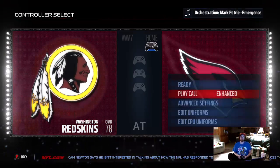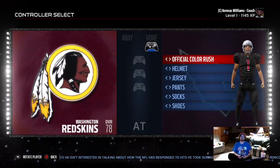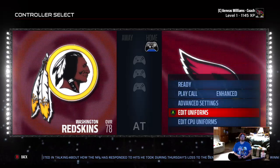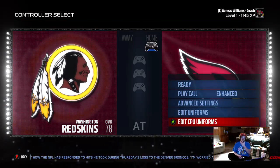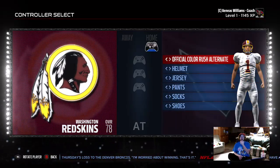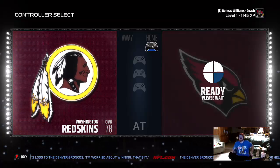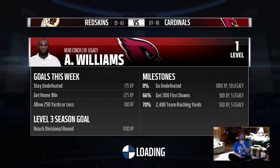And we will be doing the color rush just because we can. We have this ability. Yeah, because if you look at my screen, you'll see edit CPU uniforms. Oh my god. It looks so bad. See, their color rush alternate is all white. They're yellow. And I get to play with that all game. Oof. That's rough. Luckily mine's all black, so it's not like I'll have any hard time distinguishing the two.